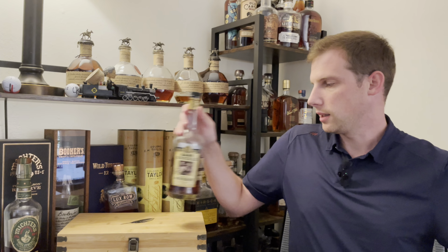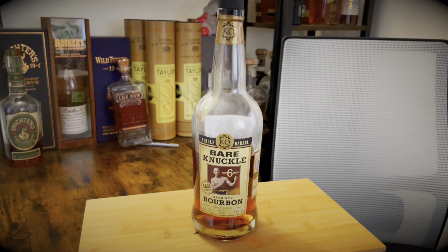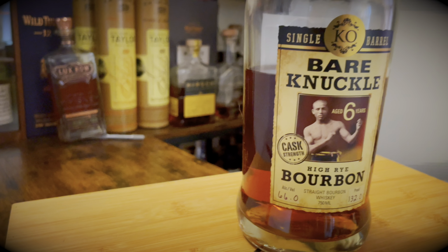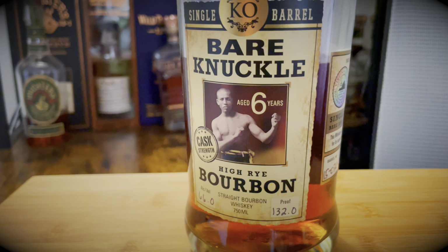Number 2 on my list is a local distillery, KO. Now this bottle itself isn't their own juice. This is MGP juice, but this bottle is absolute dynamite. If you can get it, go out now. The problem is they're running out of this juice. There's not much left. These are all single barrels. They're cask strength. They're the high rye mash bill from MGP. Now I've had a bunch of MGP juice, but they do something different with this. I don't know what it is, but it is dynamite.